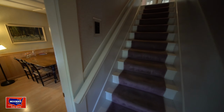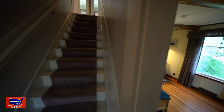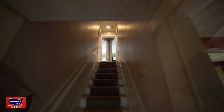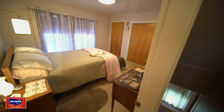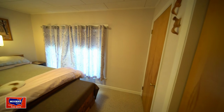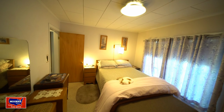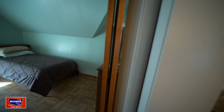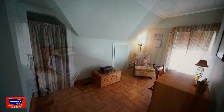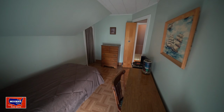That's the first floor. Ready to go to the second level? Come on, we've got to climb a few stairs. Shh, you may be interrupting nap time. Double closet, single closet. These are large rooms with lots of closets. That's bedroom 1 on the second level if you don't use that music room as a first floor bedroom. Bedroom 2 upstairs. There's a closet. This home has a quick occupancy too.